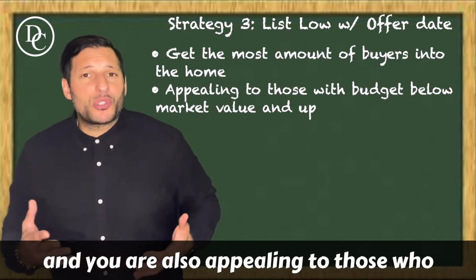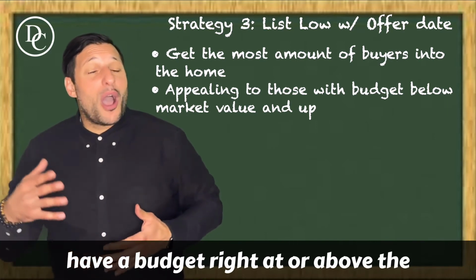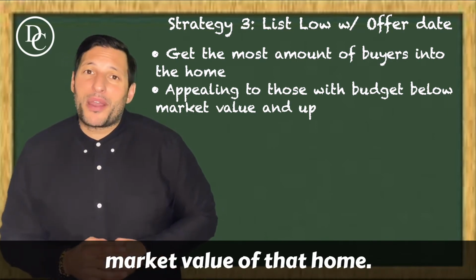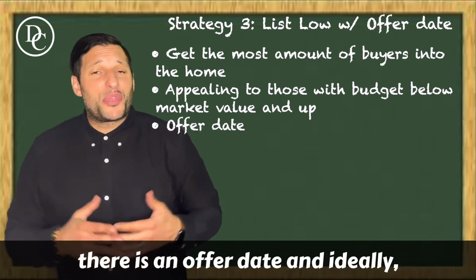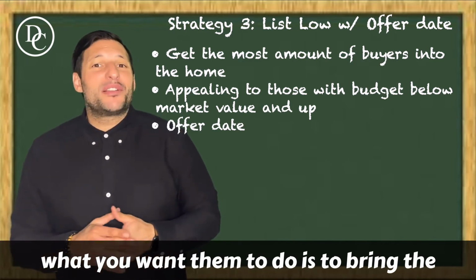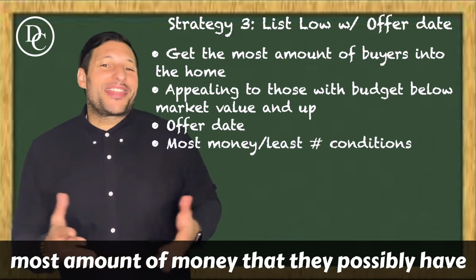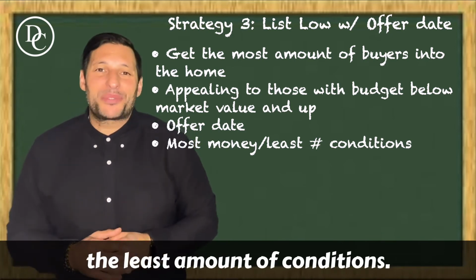And you are also appealing to those who have a budget right at or above the market value of that home. With this strategy, you are telling potential buyers that there is an offer date. And ideally, what you want them to do is to bring the most amount of money that they possibly can afford on this home with the least amount of conditions.